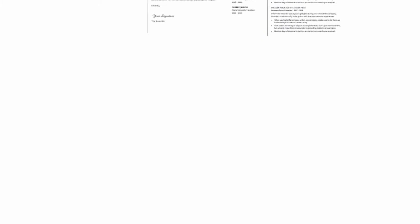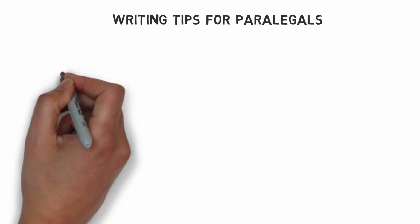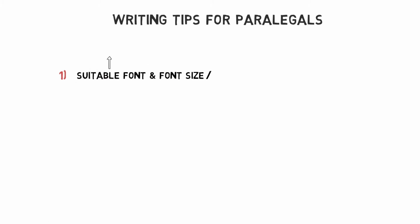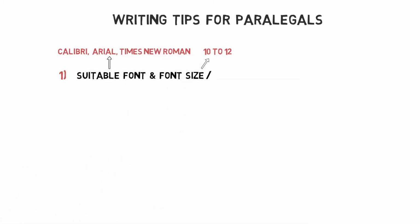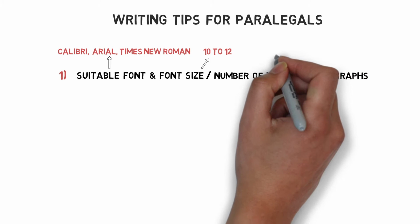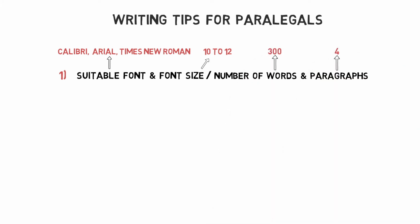Now before I start writing the example letter, let me first emphasize the most important writing tips for paralegals. First off, use a formal font and font size that is easy to read. Calibri, Arial or Times New Roman with a 10 to 12 point font size will do. Verdana and Courier New are also fine, as long as you don't use novelty or handwriting style fonts. Furthermore, stick to a one-page document with around 300 words and divide your letter into 4 paragraphs.